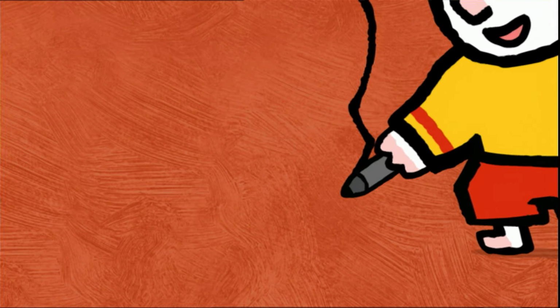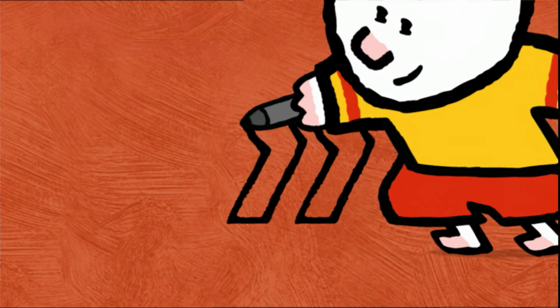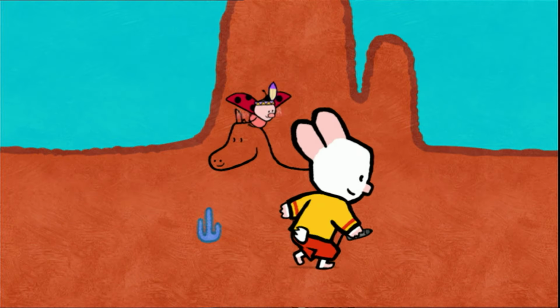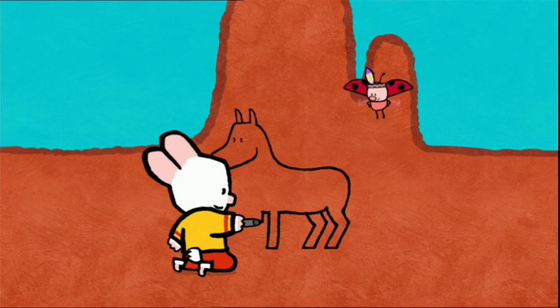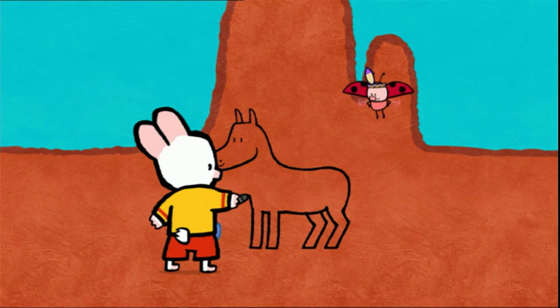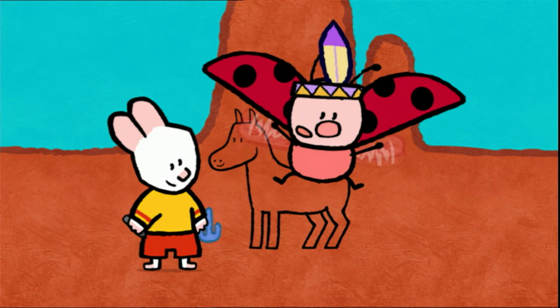I draw his legs. Two back legs, a line for his stomach, and two front legs. And a line back up for his neck. And I am going to draw his mane, Louie.